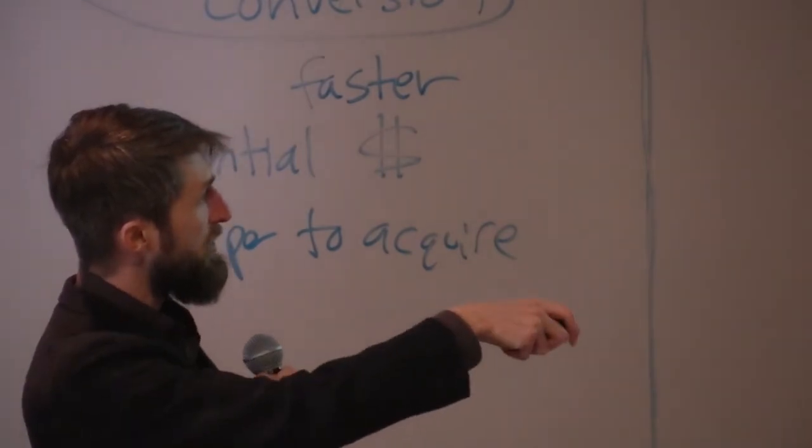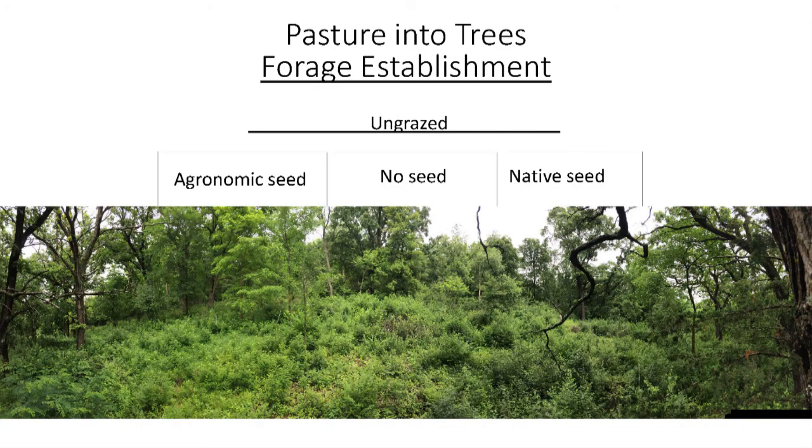Oh, this is the side of it where there was no grazing. And so here you can see, even where we planted the agronomic seed, if we didn't have the grazing, then the brush resprouted too. So it wasn't just planting the agronomic seed, it was actually having the livestock in there.